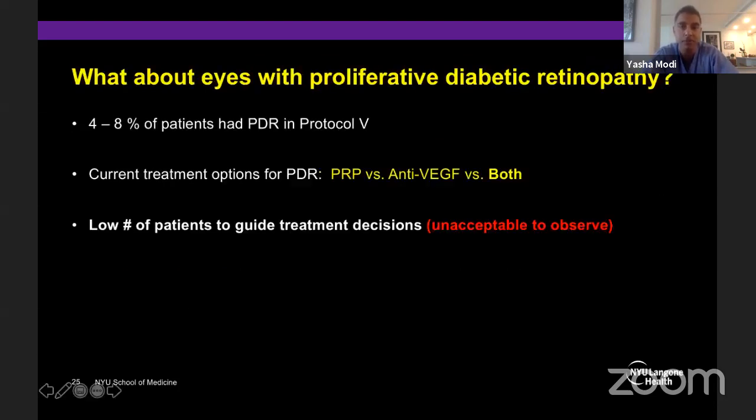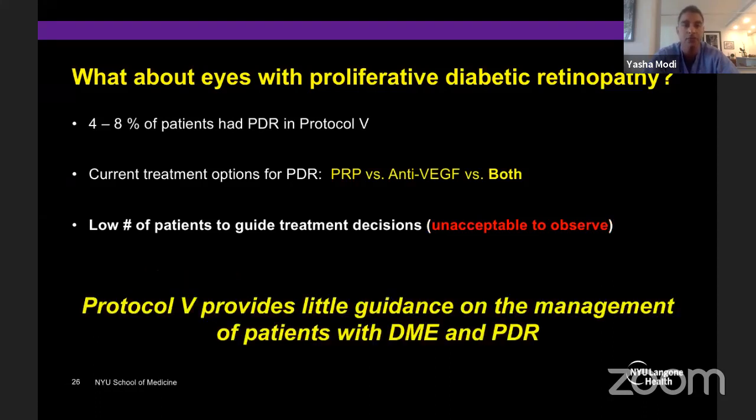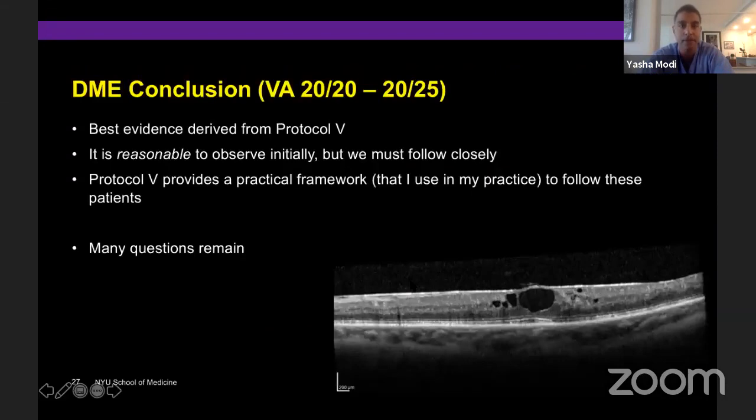And what about eyes with proliferative diabetic retinopathy? Well, this is only 4 to 8% of patients with PDR in the protocol. And the current treatment options, as we know, are complicated, and we all argue a lot about this, PRP versus anti-VEGF therapy versus some sort of combination of both. And really in this study, there were a low number of patients to guide treatments. We know that it's unacceptable to observe, and that really gives us a combination option, anti-VEGF alone or PRP alone. And really Protocol V provides little guidance on the management of patients with DME and proliferative diabetic retinopathy. So we have to use our best judgment.